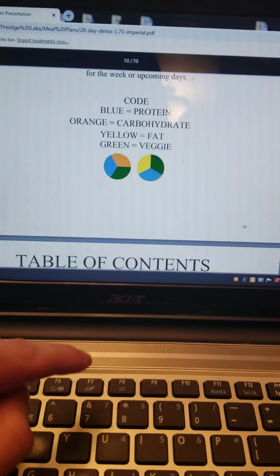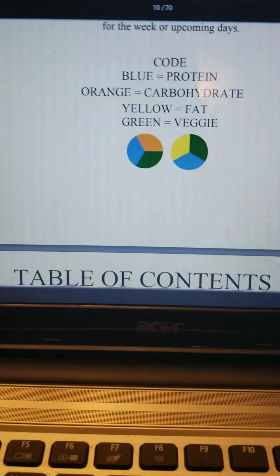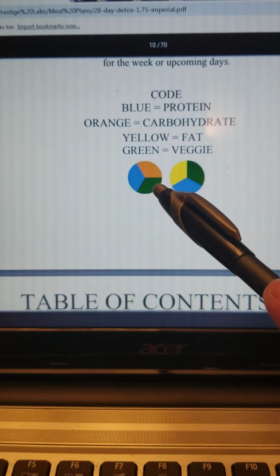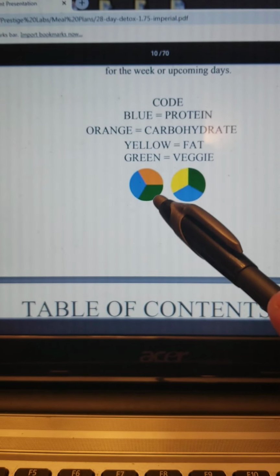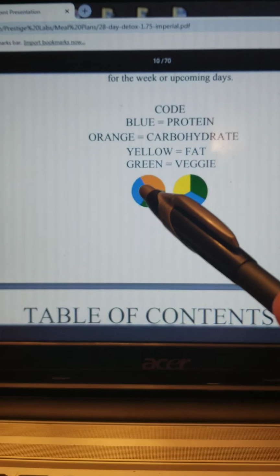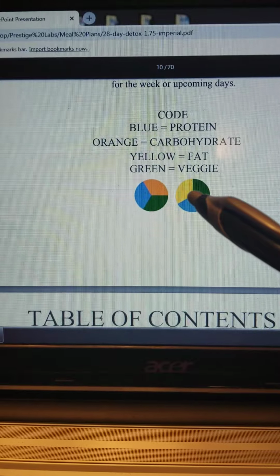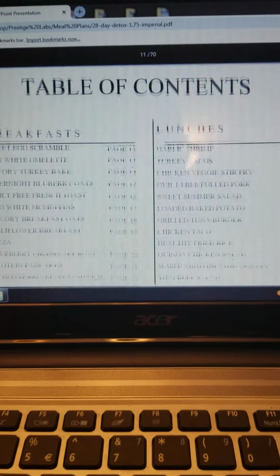And here we go. So if you look at these pie graphs right here, let me get my pointer again. Just remember our breakfast meal that we looked at: blue, protein; orange, carb; green, veggie. So we have that tenderloin, couscous, and vegetables. Any meal in your cookbook that has this pie shape would work for your breakfast or your lunch. Any meal that is in this pie chart would work for your dinner or whatever meal that you have your fat at. Okay? So let's just go through here and we'll take a look.